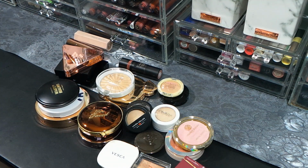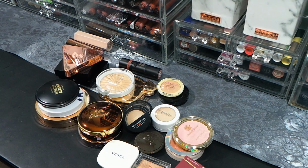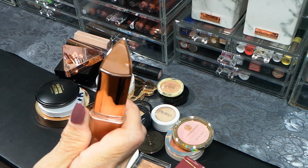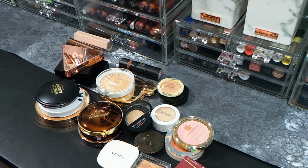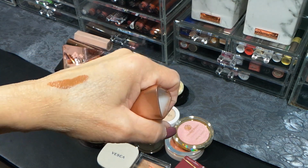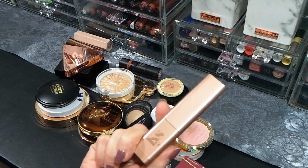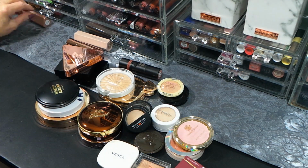So this is No Limits Harmony from LYS. And this is like a bronze stick. I don't know if you guys can appreciate the tone. Let me put a little bit on. This is not for me. It's way too dark and not something that I've even played with a few times. It just doesn't work for me, so that will be decluttered.